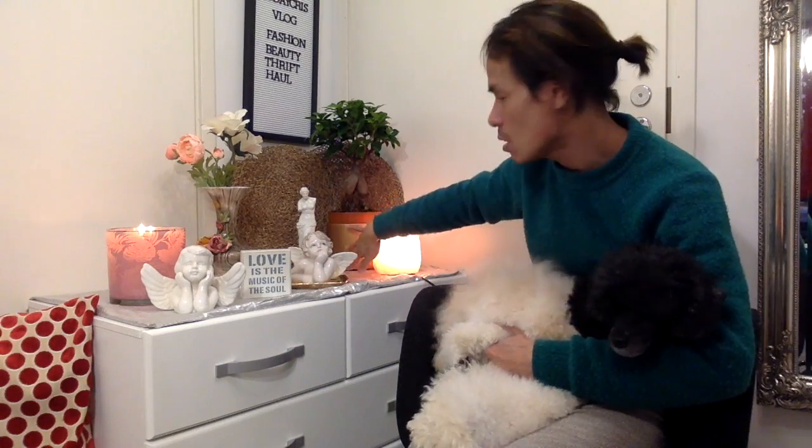And next, guys, is this lovely natural plant. It's a bonsai plant. I bought this one for only 15 euro, and I love the color of the golden part of this plant. So nice and elegant, so very natural vibes for your home, so very relaxing.